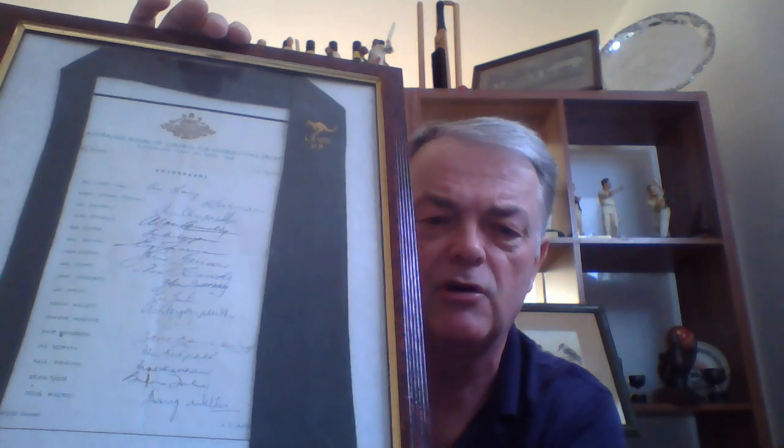And then the last one on the Australian tour is the 1968 team, which came off the Cricketers' Bar, the SS Canberra. It's got the tie as well in this one, captained by Bill Lawry, which is quite a nice little set of signatures there, framed. So that's a rarity. Obviously it ended up in the Cricketers' Bar from somewhere on the Canberra.